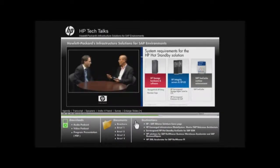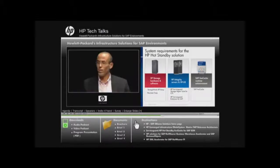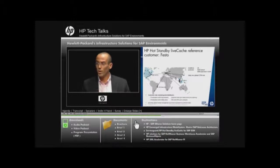Now, in terms of requirements, I just want to quickly talk about this. Right now you need StorageWorks XP storage arrays from us, business copy. You need a cluster file system, which is also part of one of the Service Guard modules, and you need the HP Service Guard extension for SAP Toolkit. A certain version of live cache is also required, but that's about it. And it's certainly a very high-end solution, but it has already been implemented by a reference customer.